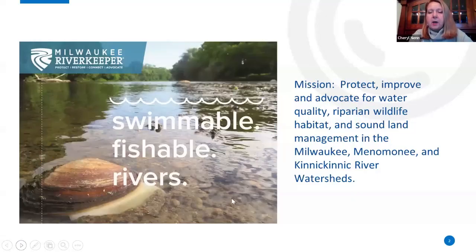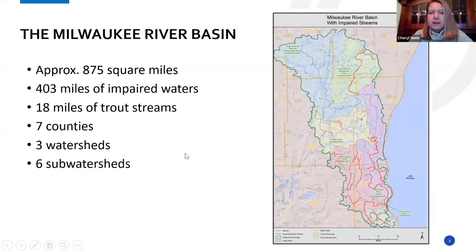Okay, here we go. For folks that don't know, we're a small nonprofit organization, getting a little bit bigger. Our mission is to protect, improve and advocate for water quality protection, but we also work to protect wildlife habitat along the rivers, the riparian corridors that we have, and to advocate for sound land management in the Milwaukee, Menominee, and Kinnickinnic watersheds. Ultimately, we're working toward what we say are fishable, swimmable, drinkable rivers. And I will talk a little bit more about that today.